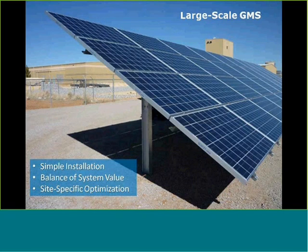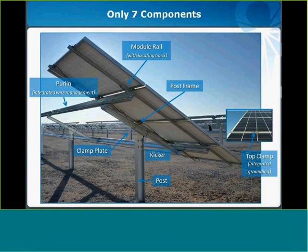So let's start with the large-scale ground mount system. As you can see, as I already mentioned, the few component goal for this product, we have actually 7 components. So let me point them out for you. First, we're going to start with the post here, the clamp plate here, the kicker, the post frame, the purlin, the module rail, and the top clamps.